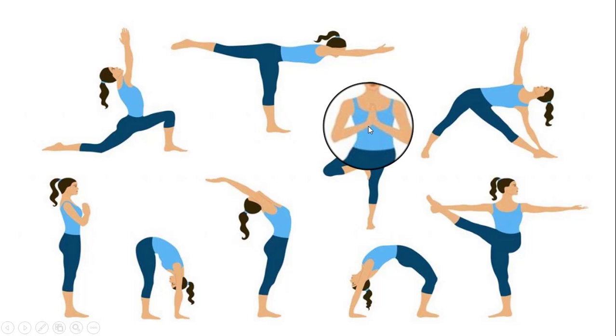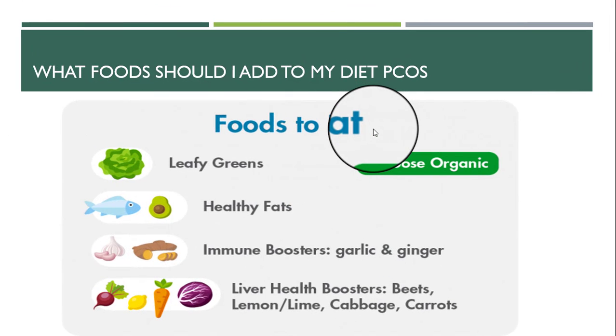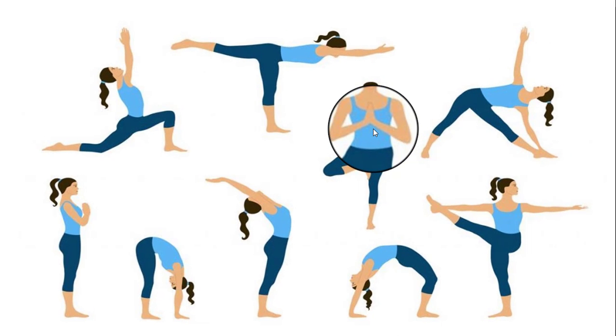Next, practice good sleep hygiene. So let's talk about it. Sleep affects your stress level and helps regulate cortisol to balance your hormones. But sleep disturbances are twice as common for women with PCOD. So to up your sleep hygiene, first aim for 8 to 10 hours of sleep per night. Second, establish a regular bedtime routine. Third, avoid stimulants and rich fatty foods before bedtime.